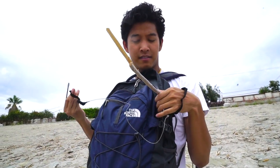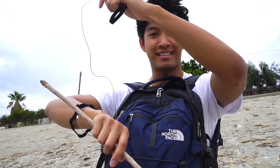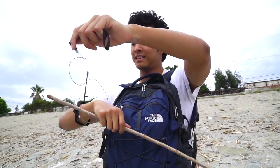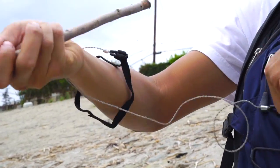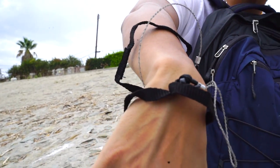I'm just gonna make this fishing rod this long and have my commando saw as just a cool bracelet or something. Look at it. Accessorize while you're in the wilderness. Just wrap it around like this, and now you got yourself a badass commando bracelet. How you like that? Yeah, that's cool. Okay, let's go ahead and make this into a fishing rod.